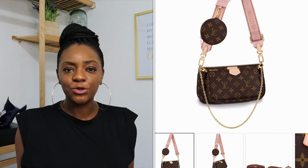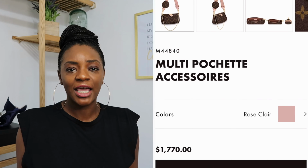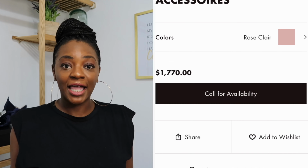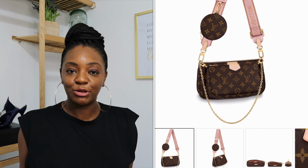So the very first one that I chose was the Louis Vuitton multi-pochette accessoires. I love when my French comes in handy when I'm talking about fashion, because some of these things can be really hard to pronounce depending on the designer. Anyway, I'm gonna pop up a picture of the multi-pochette, and it's super fancy for just saying that it's a purse that has multiple compartments, I guess, and just places to put your accessories.